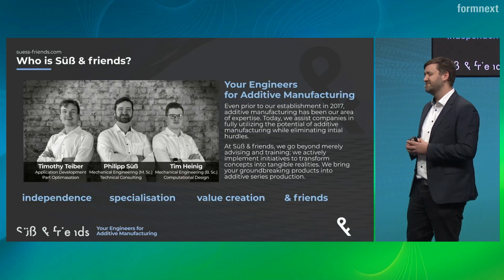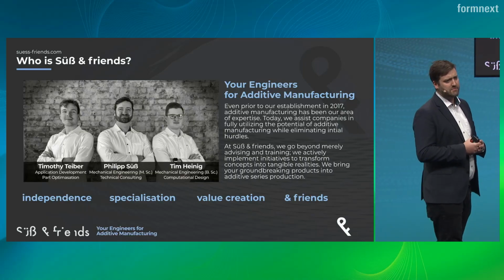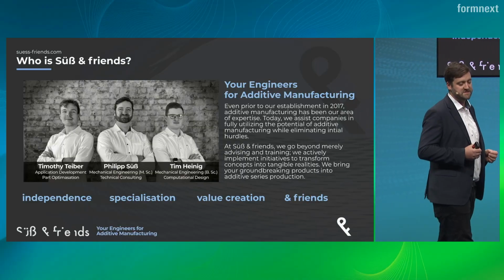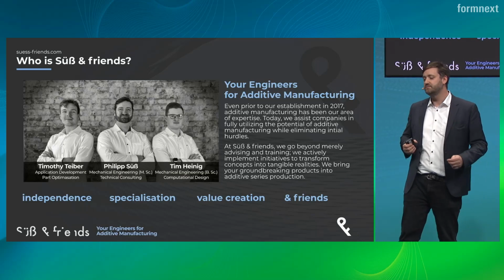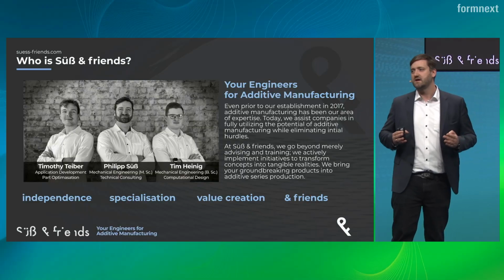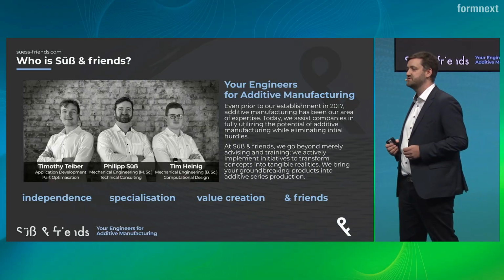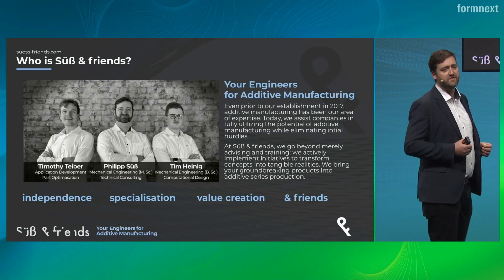Quickly, let me say what we do differently than many others in the industry. I believe that engineering is key. Finding the right application, thinking differently, and creating new products for serial applications is key if you want to use the technology. This is why I decided early on to be independent. We don't sell machines, we don't sell materials or software, we design parts, and this way we can say no. Saying no, in my experience, is the most important word in additive manufacturing. Too often this technology is pushed in applications where this simply isn't the right choice.